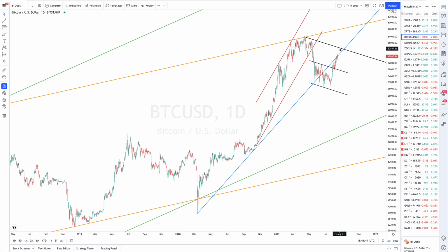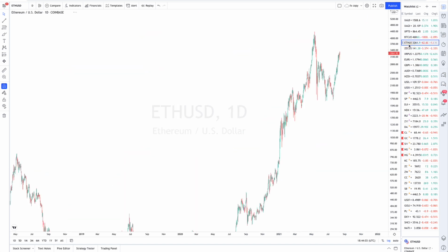But first we have to see a reversal around $52,000-$53,000, yeah, and then come back down, possibly maybe still $38,000-$37,000. That's a huge drop, yeah, and later on break to the upside.